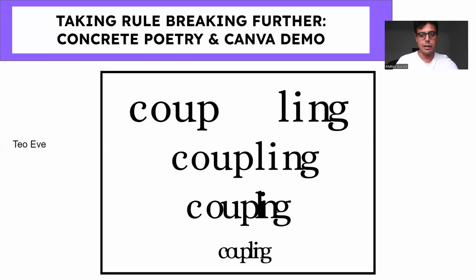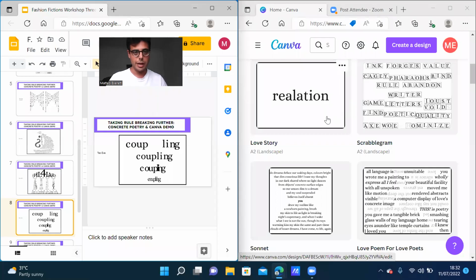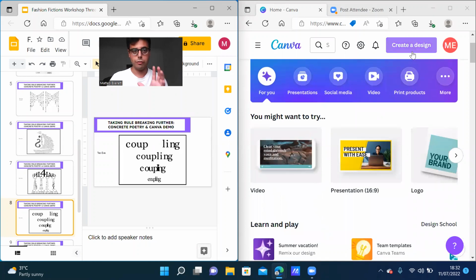Well, as I mentioned, we are no longer bound by the stringent limitations of printing press and typewriters. I use this tool called Canva, which you can buy upgrades for, but the free version is very good in and of itself to create my concrete poems. Some people use Word, some people use other software, some people use Google Docs, but I really like Canva because it's incredibly user-friendly, very easy to manipulate words and layout.